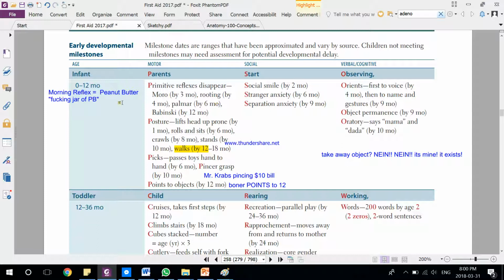That's the morning reflex. Now, don't read too much into this, but basically when you have a morning reflex, you want to take a jar of peanut butter and try to relieve yourself. So the mnemonic is morning reflex equals peanut butter. The reflex part tells you that it's the primitive reflexes that are disappearing. Each letter starts with the same thing: morning for Moro, reflex for Rooting reflex, P for Palmar, and B for Babinski. If you know Babinski stops at 12 months of age, which is 1 year, you can work your way backwards and understand that Palmar is 6, Rooting is 4, Moro is 3. So you're good for that.